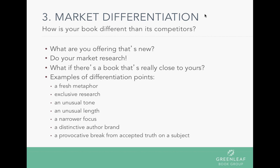Do you have a great hook? Do you have a book of sci-fi that has some concepts that no one has ever written about? Are you a CEO who's put in place a leadership policy in their company that is absolutely different than any of your peers? So really consider, what is it about your project that's novel? What is it that's going to make someone say, I absolutely have to pick up this book? It's telling me something I've never seen before.